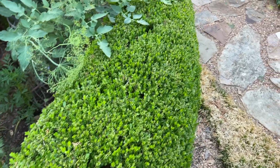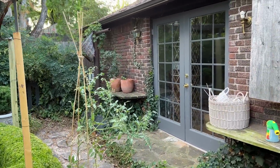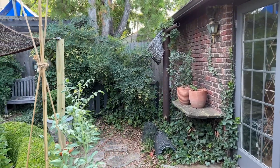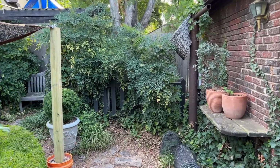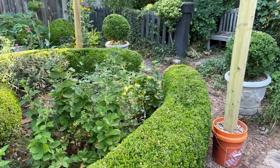Alright. I think we've shown that enough. At the back, that's the other side of the office. A couple benches. Here's this side.